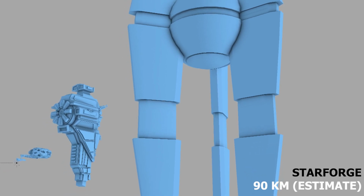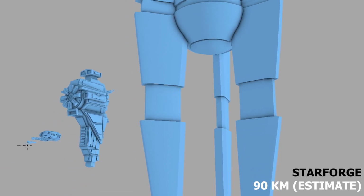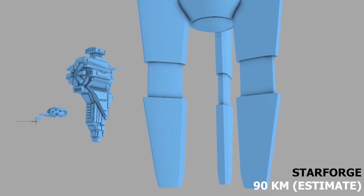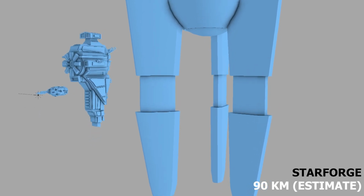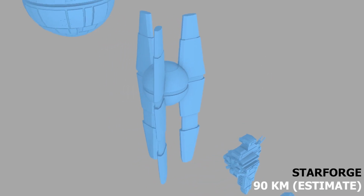As a note, like with the Darksaber, I was forced to estimate a size for the Starforge. There are some who say the station was much smaller, while others say that it eclipsed even the Death Star in size.